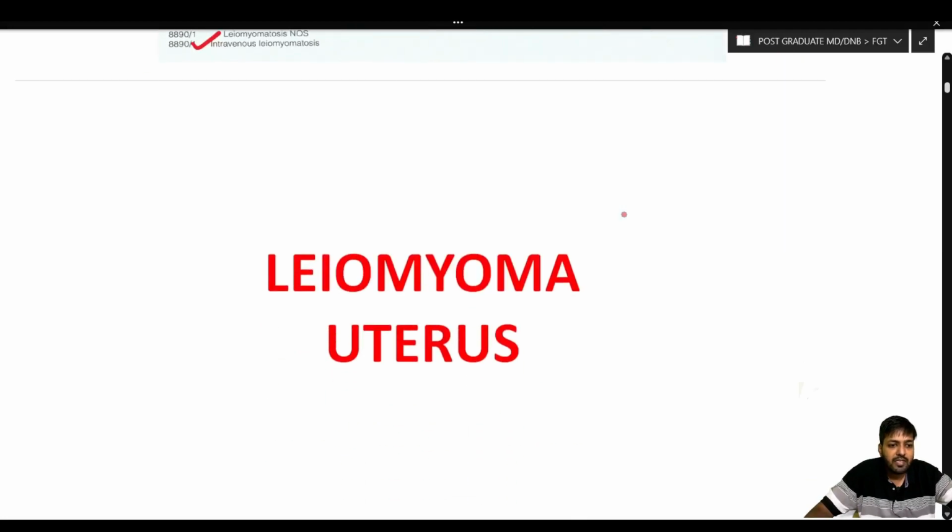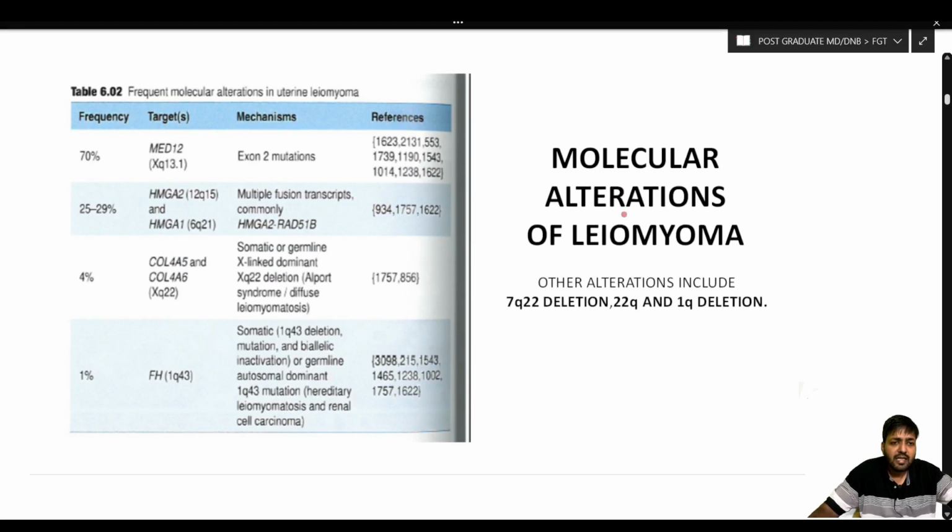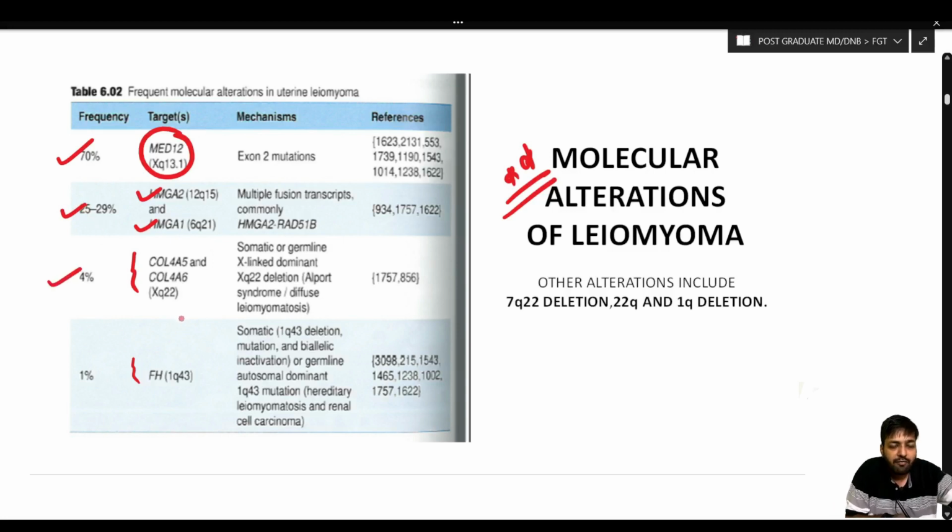So let us begin with the first topic of discussion, that is the leiomyoma uterus. The leiomyoma uterus has certain molecular alterations like mutations in the MED12 gene, HMGA2 and HMGA1 gene mutation, COL4A5 and 6 mutation, and mutation in the fumarate hydratase gene. MED12 mutation is seen in 70% of the cases, whereas HMGA1 and 2 mutation is seen in 25 to 29% of the cases. COL4A5 and 6 mutation is seen in 4% of the cases, and FH mutation in the fumarate hydratase gene is seen in 1% of the cases.